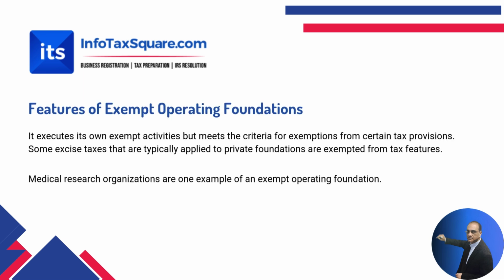What are the features of exempt operating foundations? It executes its own exempt activities but meets the criteria for exemption from certain tax provisions. Some excise taxes that are typically applied to private foundations are exempted. Medical research organizations are one example of an exempt operating foundation.